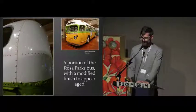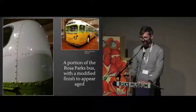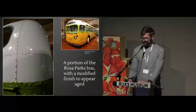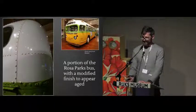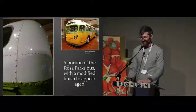Now, the solution for the Rosa Parks bus that I just referred to was to rub a scouring and coloring compound on the paint to dull its brightness and give it a look of use. And you can see a slight tint of red around the bolt heads in this photo. This was to give the illusion of a buildup of dirt, and Birmingham, Alabama's dirt is famously red in color, so they're trying to make it really look like it was dirty with Birmingham dirt.